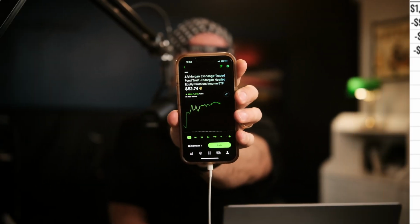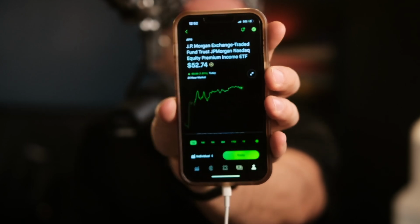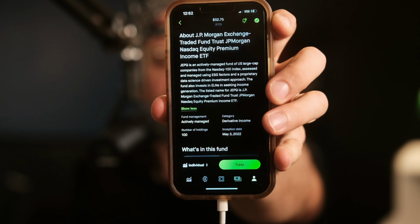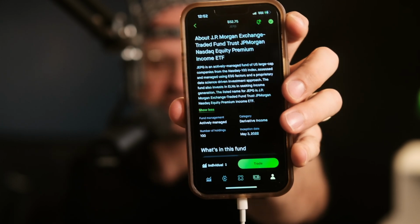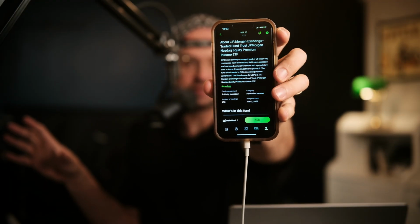And if you're not familiar with JEPQ, it's the JP Morgan Nasdaq Equity Premium Income ETF shares. The name just rolls right off the tongue. This is a bit of a weird one for me because they actually are investing using derivative income, and I don't typically invest in things that do that. So this is kind of a lark for me. I don't typically do stuff like this, but for just this money in just this instance, I'm going to try it out. All right, back to the spreadsheet.